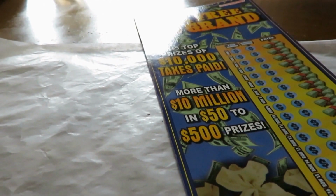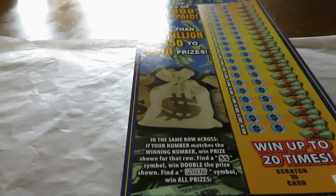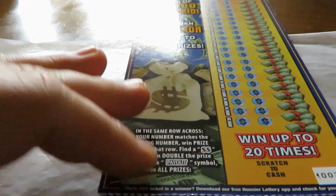Here now is Tax Free 10 Grand. Last time I played it off screen and I broke even on it. If my number matches the winning number, win a prize. Find a $20 symbol and win double. If I find the word payout, win all the prizes. Ticket number 3.